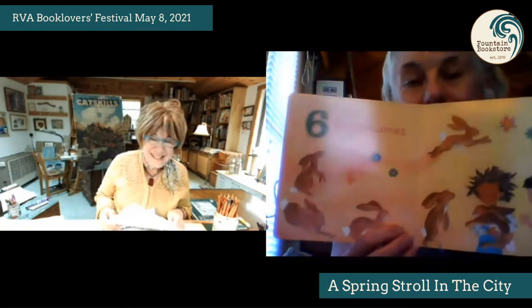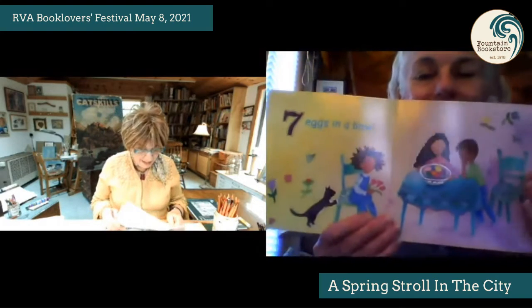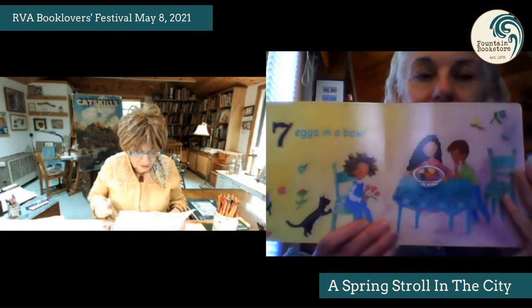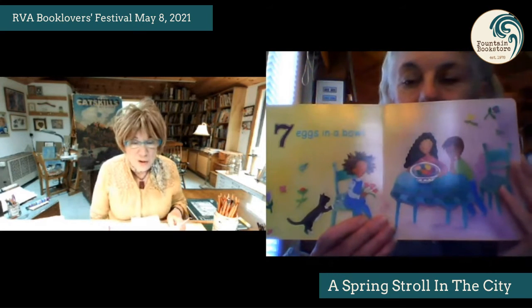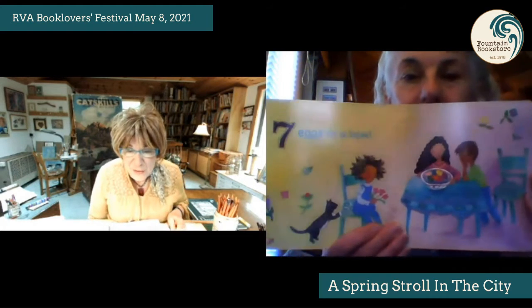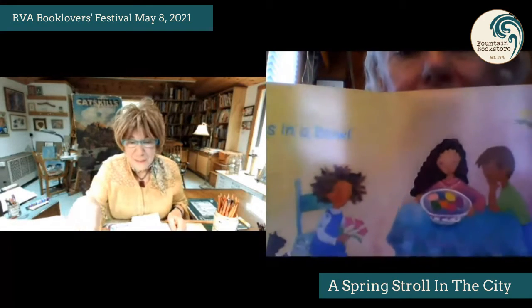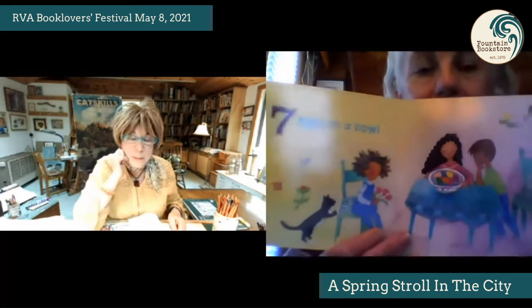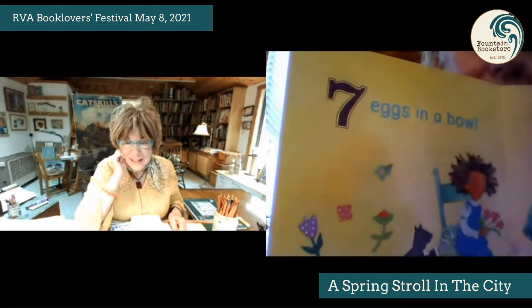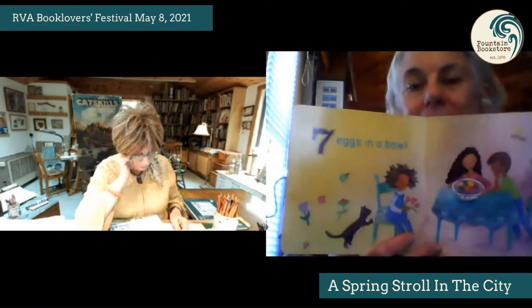And then the next holiday, 6 floppy bunnies, is for Easter, because we always associate the Easter bunny with Easter. The next one is 7 eggs in a bowl, and that's also for Easter and the Persian New Year, Nowruz. You can see the seven eggs in the bowl. And then tulips, because the Persians love to have tulips for that holiday. The main character is holding tulips.